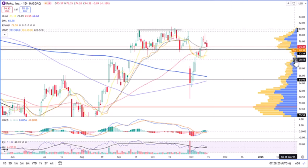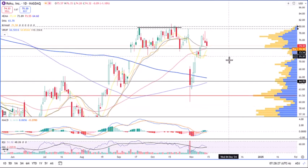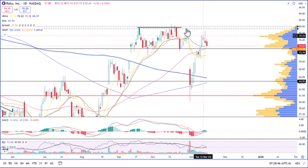Again, critical zone here is 73.50. My guess is that at least gets tested. That was a critical support for a long time, going all the way back to September 12th. Tested multiple times here through September, and then again here on this fake out breakdown, retest, continuation lower. Again, same thesis, retest, wicks, lower high.